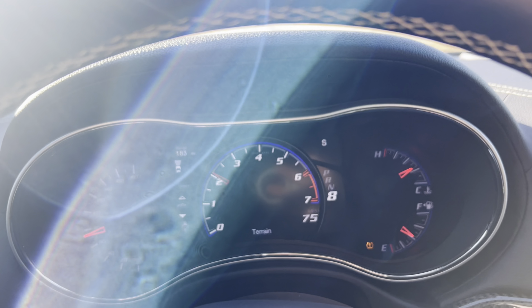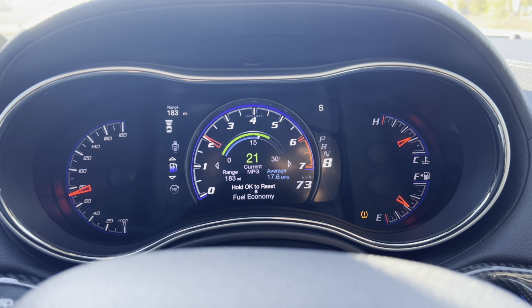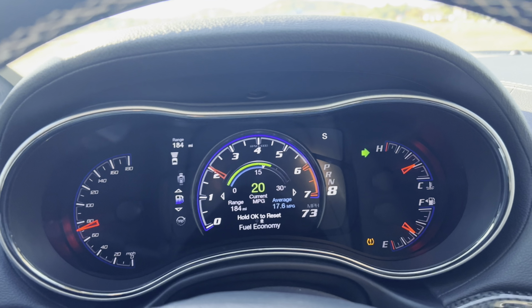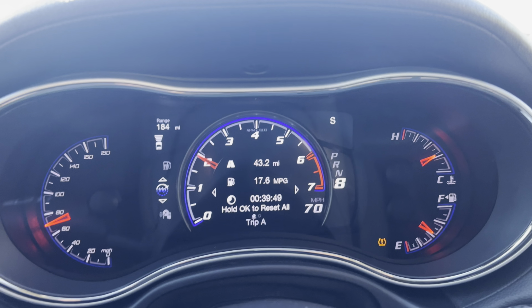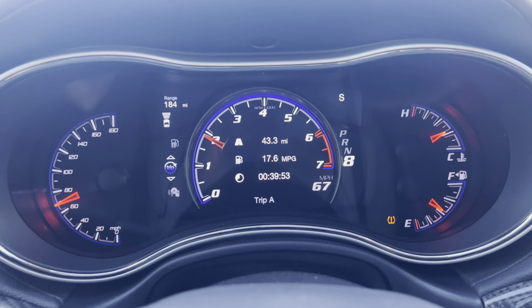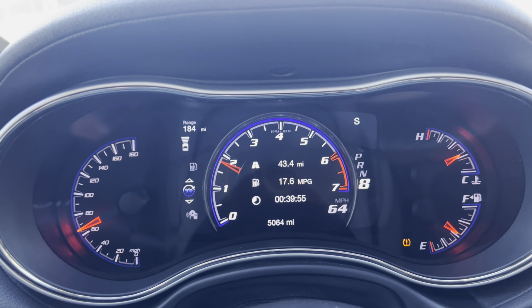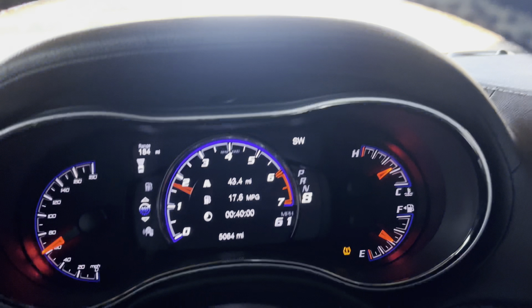We have a couple more miles to go until we've reached our destination. We're just coming up to our exit here, and we've actually averaged 17.6 miles to the gallon on the way down on this 43.3. So it'll be about a 45-mile trip, and 40 minutes, 17.6. Not bad. I have to say, I'm pretty impressed with that.